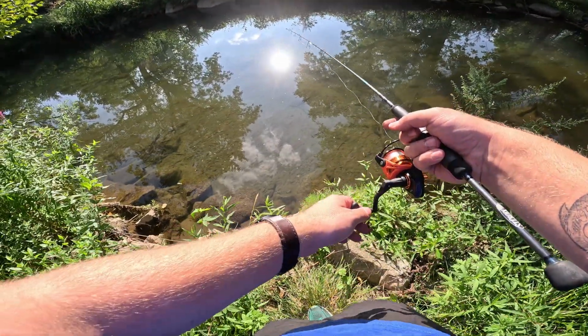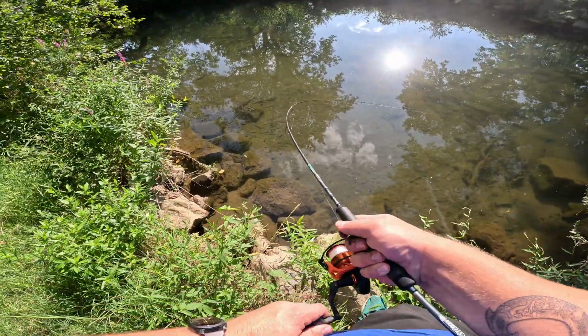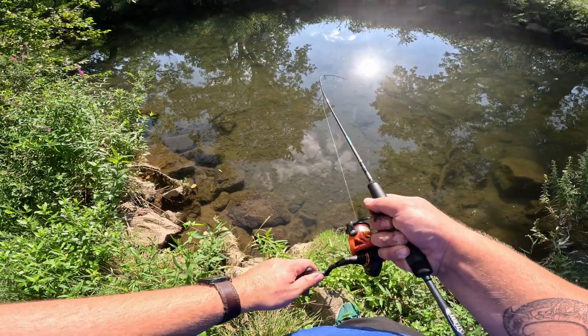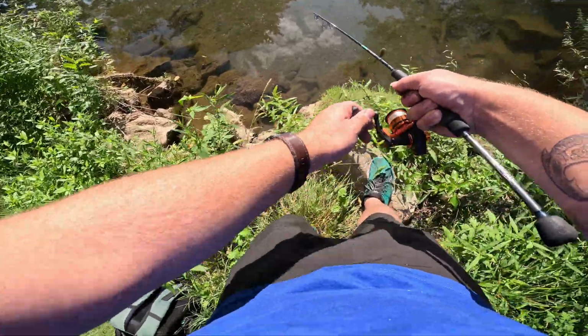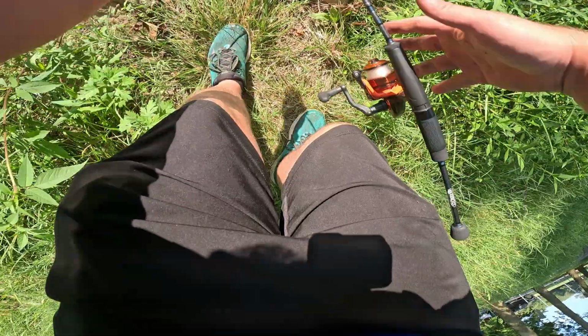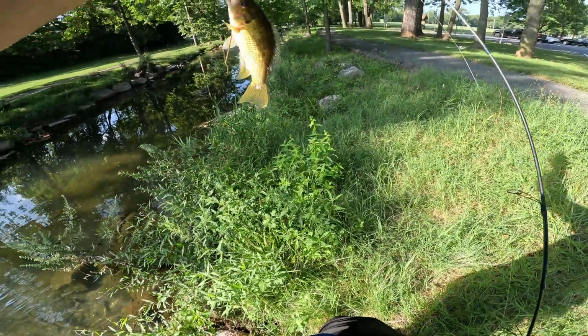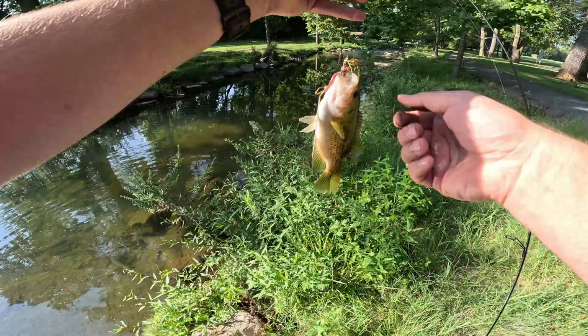Come on, I would love a bass on this rod. Ooh, we got something pretty decent size here. Oh, yo, really big rock bass. Holy crap. Nope. No, no, no. Oh, he's stuck in the weeds. Come on. No, no. There we go. Holy crap. That's like my biggest rock bass ever.